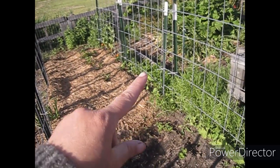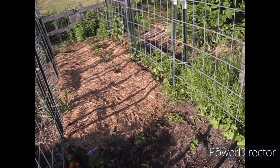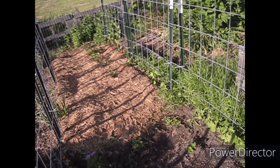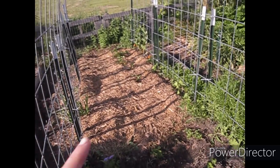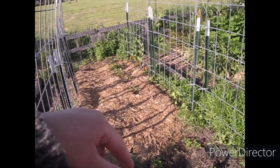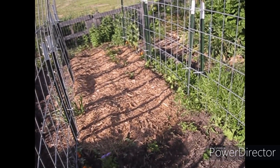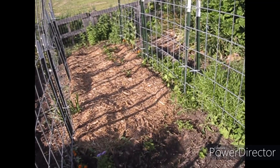And then I have a lot more flowers along the edge there because I'm doing cut flowers this year for the farmer's market. So we're going to have lots and lots of flowers intermingled with our vegetable garden this year. And so I have lots of flowers, marigolds, coxcomb, asters, straw flowers. I have some zinnias in some other places and some dahlias. So yeah, we're having lots of flowers this year.